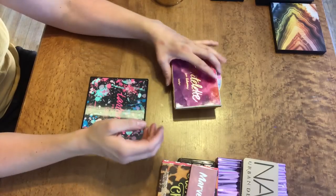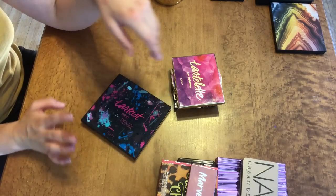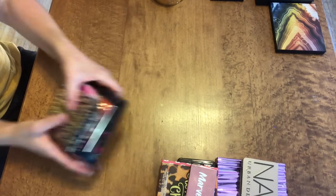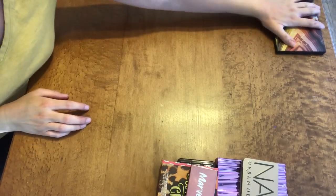So that's that. And the Tarteist Pro Remix, I'm not ready to get rid of this. I really like it. It is definitely not a standalone palette, but it is capable of making some beautiful looks. Okay, so we got rid of 2 of those. I might get rid of like 20% of my collection.